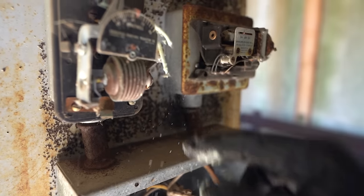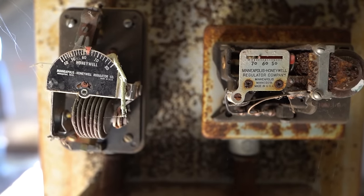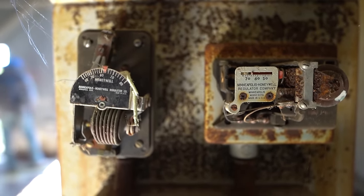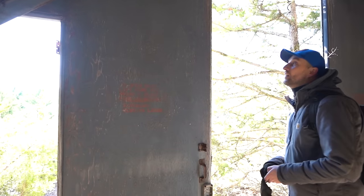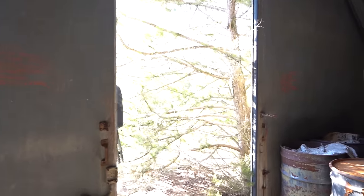What does it say? Honeywell, Minneapolis. Regulator? It's crazy that these are wooden doors, actually. Wooden? Yeah, this is wood. On the outside, they have metal on them, but just metal plating. See, that's just wood. Oh, yeah. Basic. Yeah, very basic.